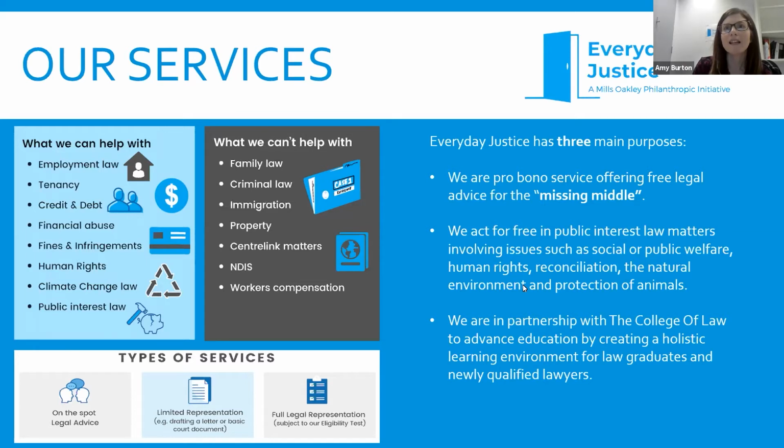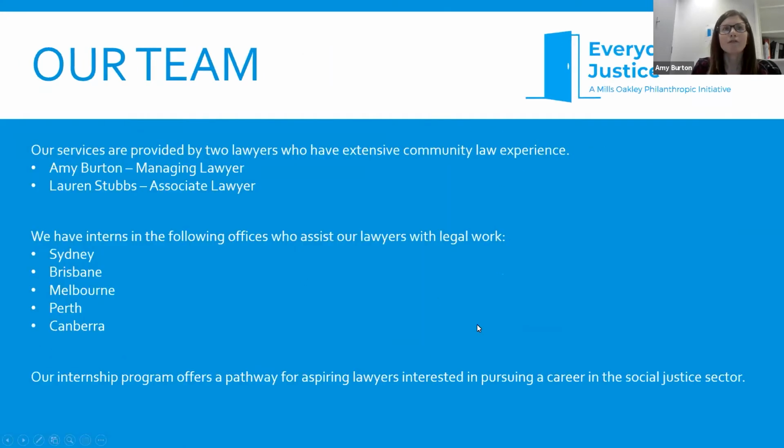Now, our team is made up of, we're quite a small team. So I've got myself and Lauren, and we're both based in Sydney. We live within the Mills Oakley office in Sydney. And then we are very grateful for the support of the College of Law and their PLT students, and they make up the rest of our staff.